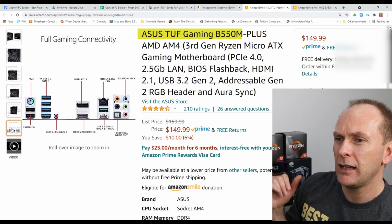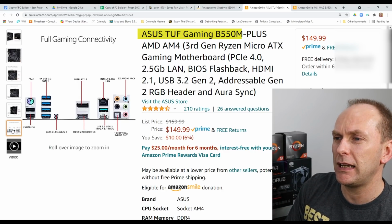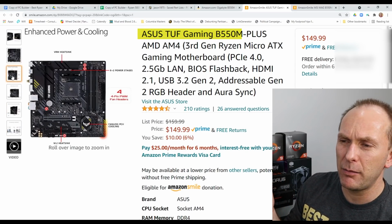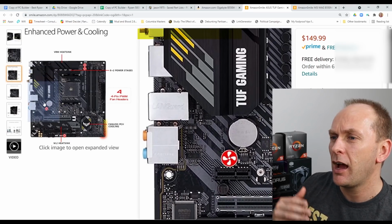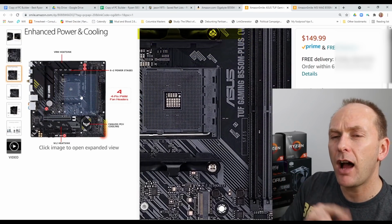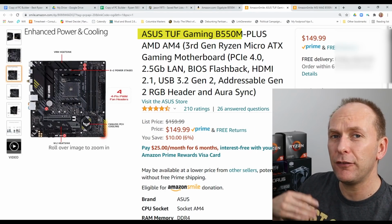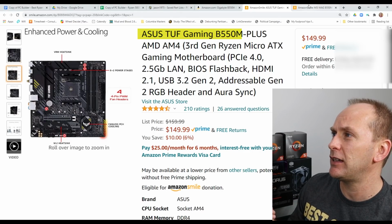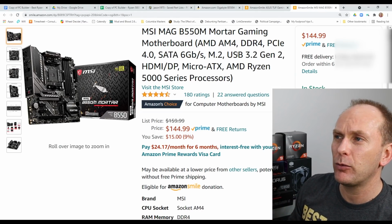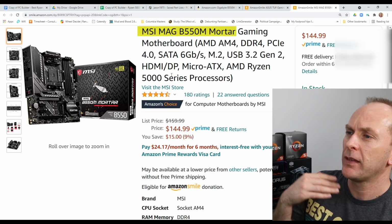This one here, again, similar amount of connectivity to the Aorus Pro-P. In fact, exactly the same amount. 2 M.2 slots, a bevy of fan and RGB headers, but neither of them have a front panel USB Type-C header if you have a case that has USB Type-C. So for that, I would recommend the MSI Mag B550M Mortar.